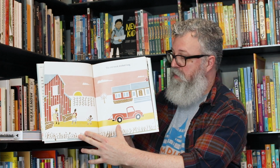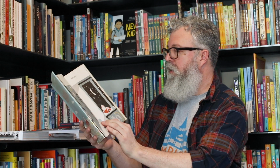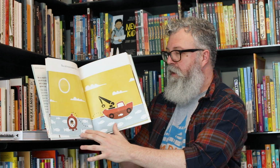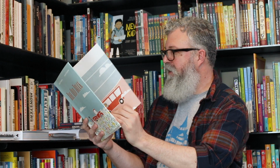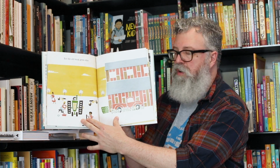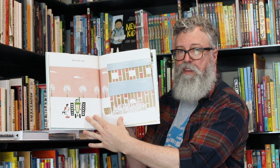The old truck worked long. The old truck grew weary and tired, so the old truck rested and dreamed. The old truck sailed the seas, braved the skies, and chased the stars. But the old truck grew older and older and older still.